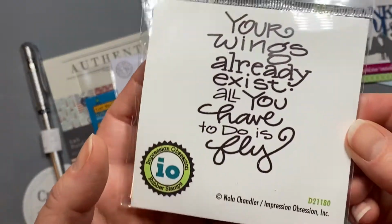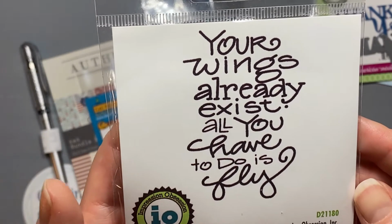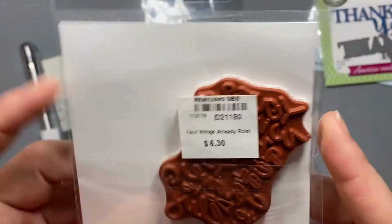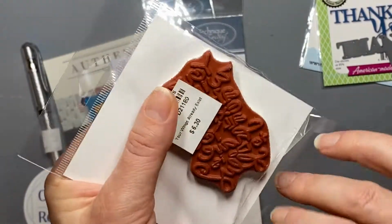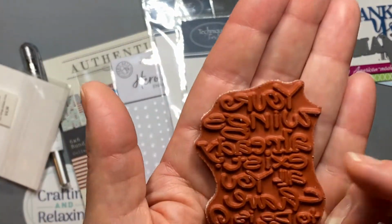I bought a stamp, which I probably won't use nearly as much, but I will be happy to own. It says, "Your wings already exist. All you have to do is fly." And it's a red rubber stamp. I think you just get amazing images off of it. I mean, don't get me wrong, I still like clear stamps.